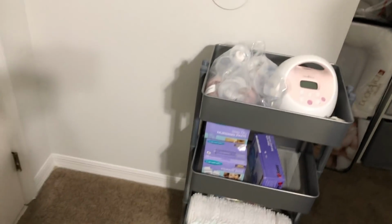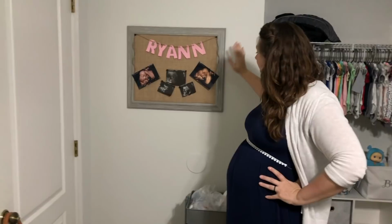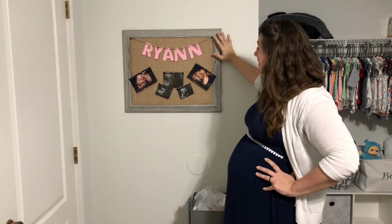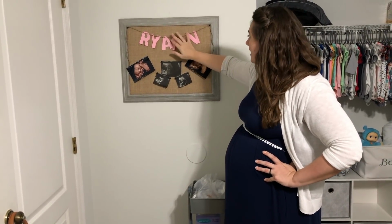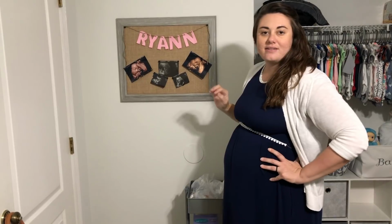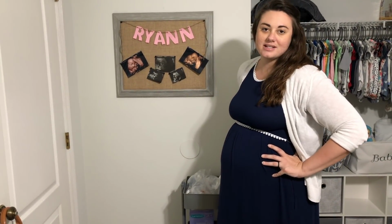Behind the door, I put together this little cork board. This is actually a cork board we used at our wedding that Reagan's dad made for us. I ordered these little felt letters that spell out her name off of Etsy, and then I put a little collage of some ultrasound pictures up there.